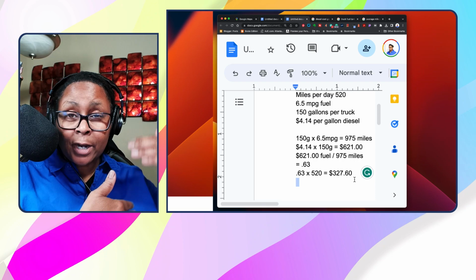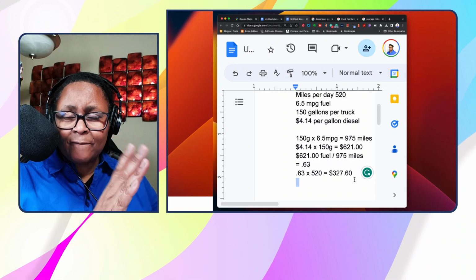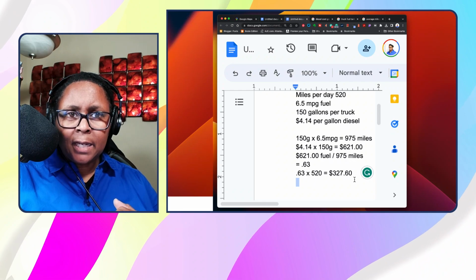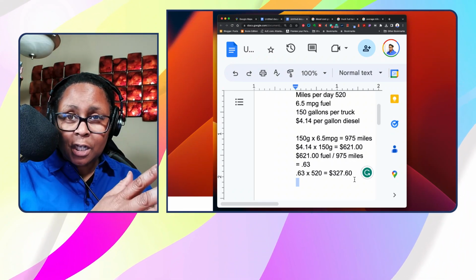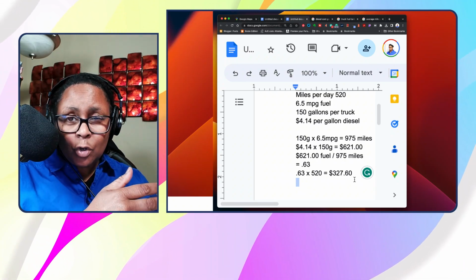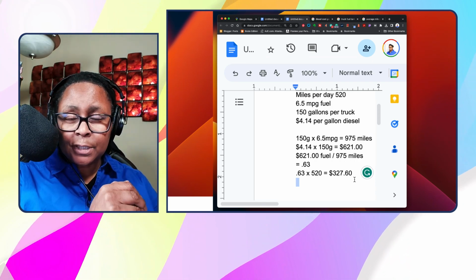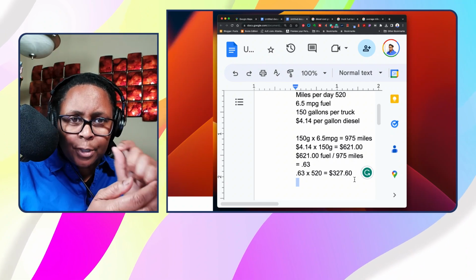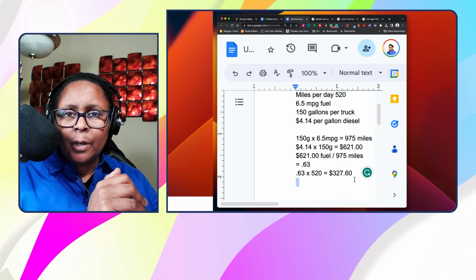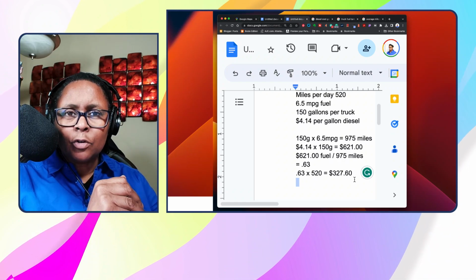So if the fuel price goes up, don't keep it at $4.14 if you're paying $5.14. If you go to another state, don't keep it the same. You've got to adjust your fuel costs. So you might have to recalculate this again if you go to another state, or you reset your clock and you're in someplace else and your fuel has gone up. Put in the new number. If it goes down, put in the new number. But if it goes up, definitely put in the new number, because you want to make sure that you're covering your fuel costs at minimum.